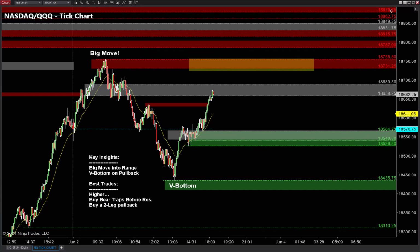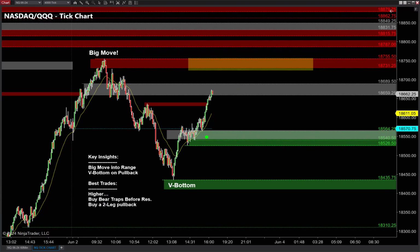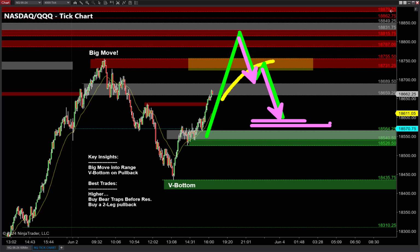And when I think two-legged pullback, here are the techniques I'm looking to use. Get underneath that moving average. That's the most important part. And again, think about a measured move. When I think two-legged pullback, I think a bit more than a measured move, right? That's what I'm thinking on a two-legged pullback.